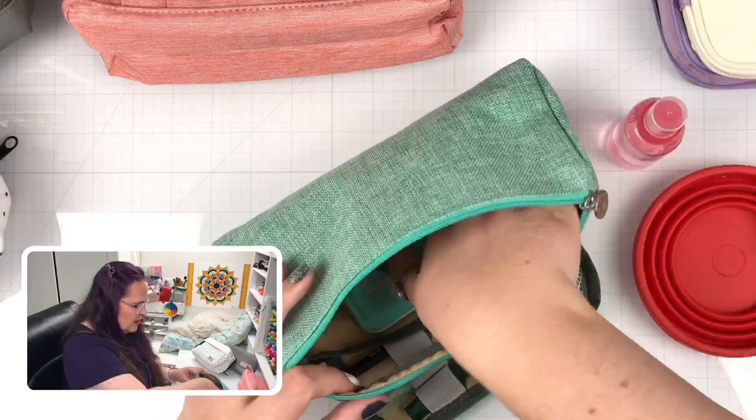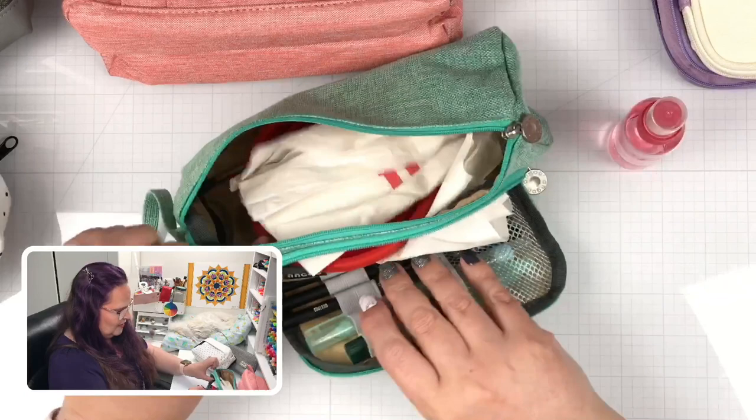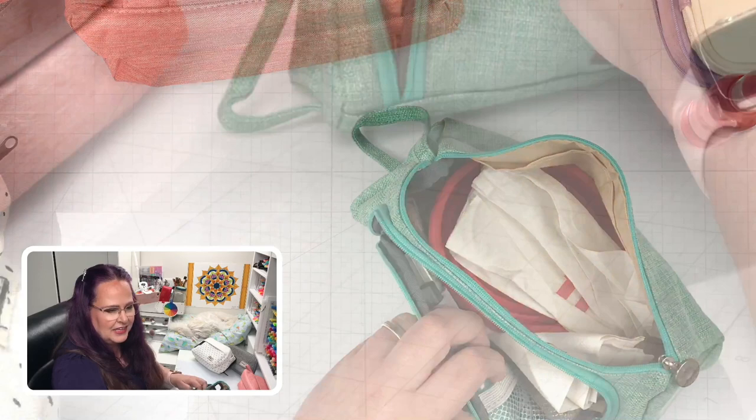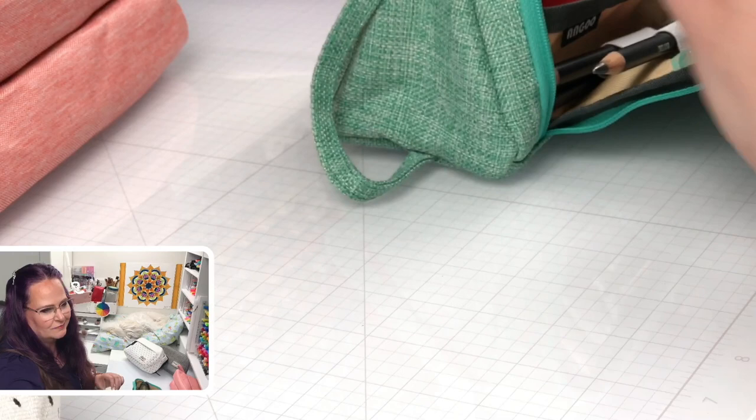So that's how I've been using this case, and it works really good for this purpose, except for this little problem here. When you close it up, you've got to tuck those pencil tips in. I don't know if you saw that. See, you have to tuck them in like that, and then you zip it up. So let me show you that problem again. I think in theory, it's a good idea, but it just needs to be wider. That's my impression on this.